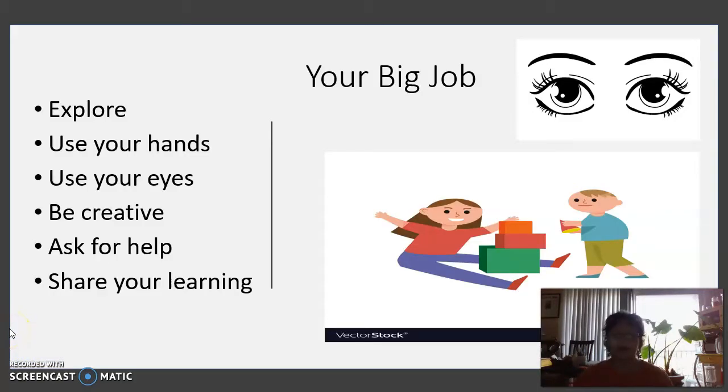All right, kids, your big job. You see a picture of eyes on the screen and you see a picture of building blocks. So that tells you your job is to explore. Use your hands, use your eyes, be creative, ask for help when you need it.